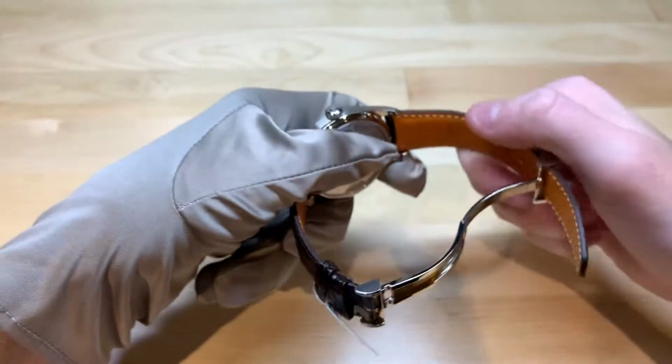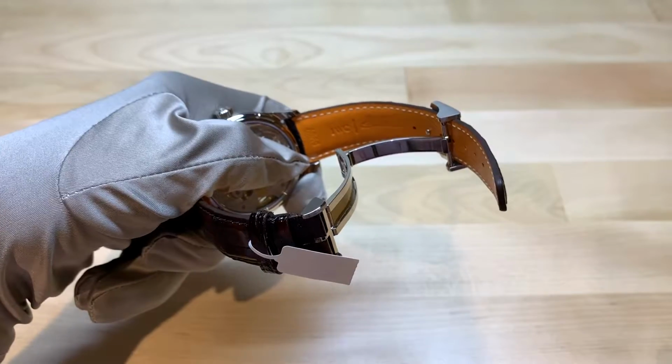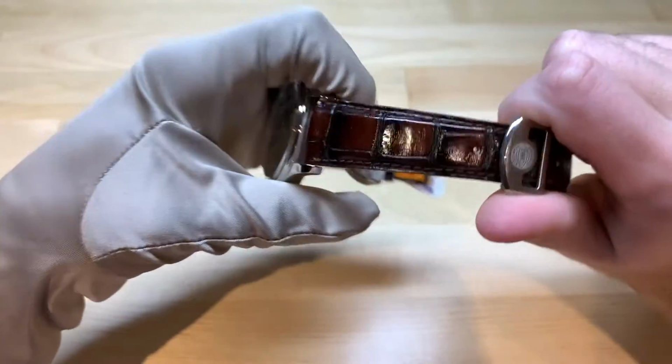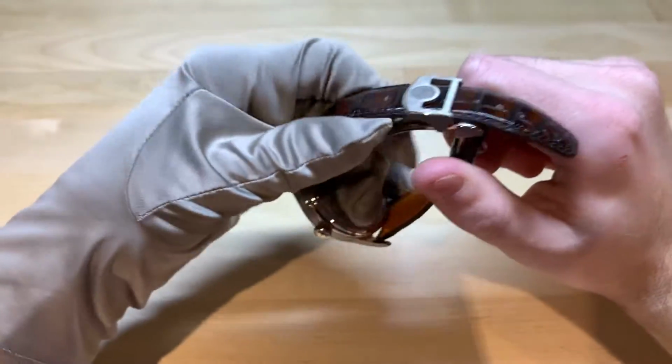Getting into the strap and the clasp, which are two of my favorite features of this watch, it's got a Santoni leather strap, which has an alligator pattern on it. It looks very, very nice. And the clasp I love on this watch.